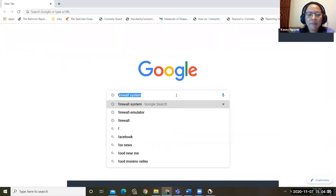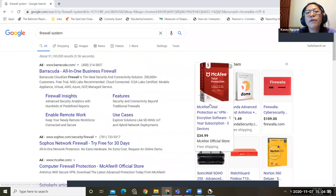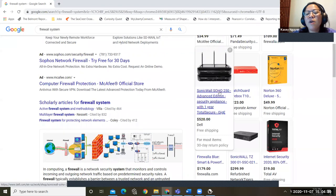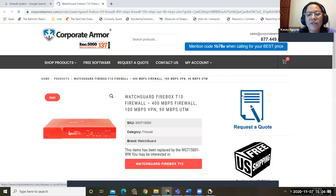So all you have to do is open up your browser and you can type in firewall systems, right? You can do shopping if you want. I don't want a software firewall, okay? Because software, we can get that through our security suite. We know that. So you can find the type of firewall. So sometimes you would see that it would be SOHO like this, like the Sonic Wall, right? WatchGuard, Firebox. So you can visit their website and look at the features.